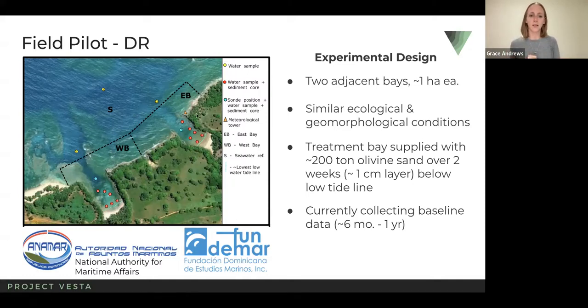So we've installed a MET tower that measures basic MET parameters. We've got what are called sondes installed in the actual ocean, which measure things like pH and temperature and salinity of the seawater. We're collecting water samples and sediment cores, and basically developing models of the area so that it's really well understood.